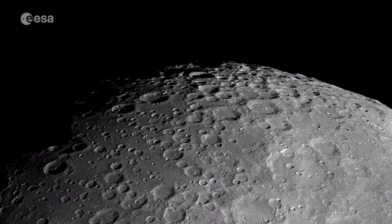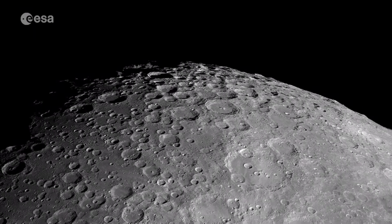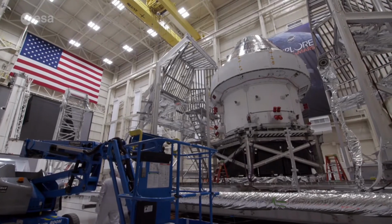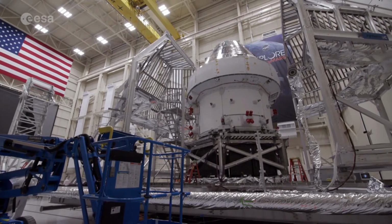The Moon is really our 8th continent, and it's there to be discovered. Astronauts, engineers and scientists are very excited to go to the Moon because it's pure exploration. It's discovering terra incognita. We would go to regions that have never been explored by a human, neither robotically nor in person. The first European service module will soon be on its way to the Moon.